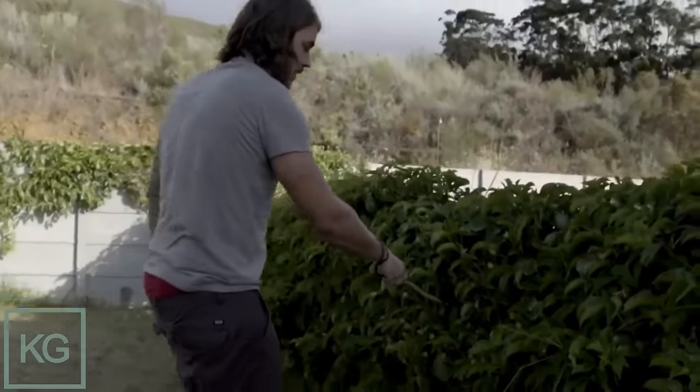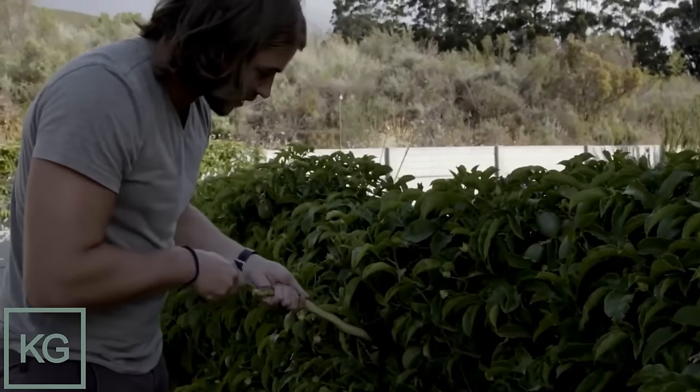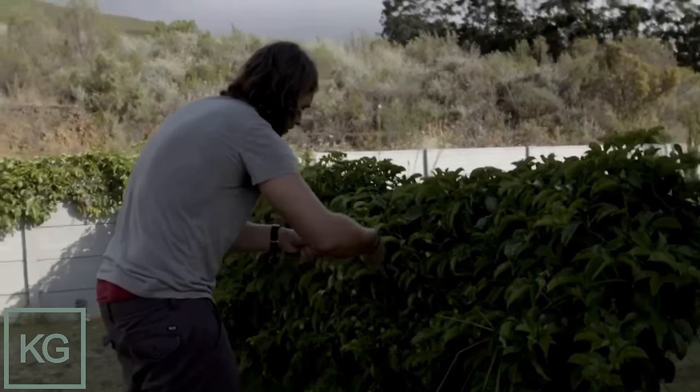Got him. So that was quite a risky grab because I couldn't actually see his head, but I got the body now. Luckily it wasn't the wrong side. Luckily it was the tail side and not the head side. Looks like quite a big specimen.